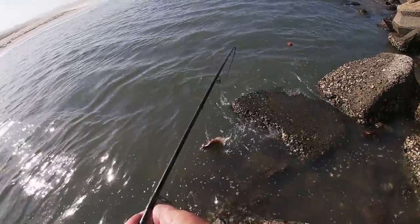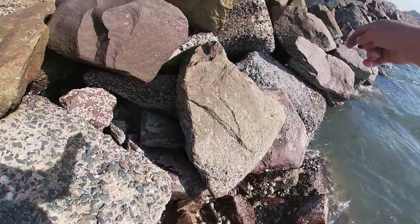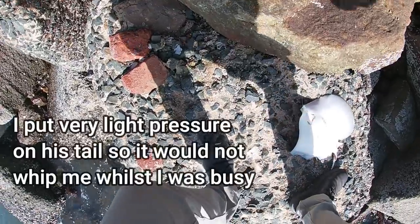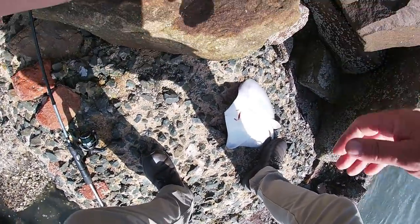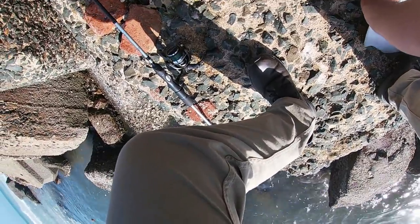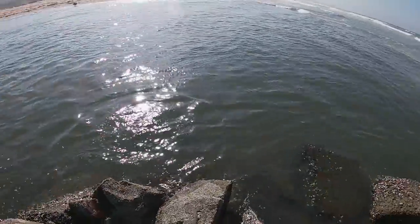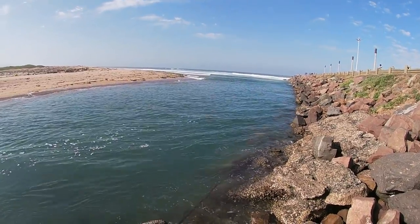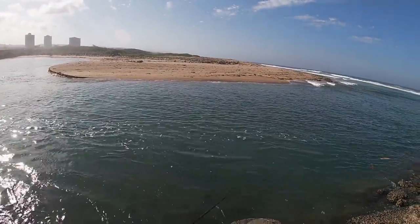I don't like catching these things. I don't know how to handle these things without getting nailed. Oh, that's it, guys. My 10 minutes turned into 20 minutes, and I knew that little skate I hooked. Been getting a lot of hits, but they're very, very small kingies.